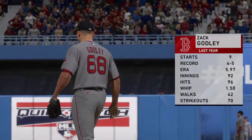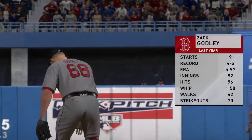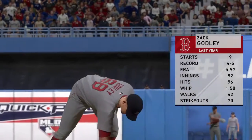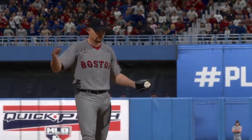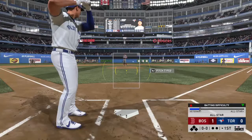Zach Godley will be the starter for the Bo Sox in this contest. Dan, please, Zach, what do you got? This guy had a year you'd love to forget last year. Look at that ERA, awfully ugly. We'll see if he can rebound and pitch much better. And if he doesn't, his spot in the rotation could be in jeopardy. It will be awfully important that he gets off to a good start in this one.